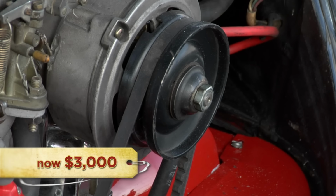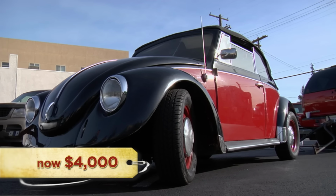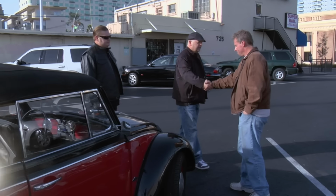Yeah, sounds great. How much were you looking to get out of it? 7,000 or 8,000. I'll give you $3 grand. I mean, it doesn't have a motor. Will you do 5,000? Everything else is brand new. It doesn't run. I'll give you $4 grand. Okay. All right, $4 grand, man. All right, let's go do some paperwork.